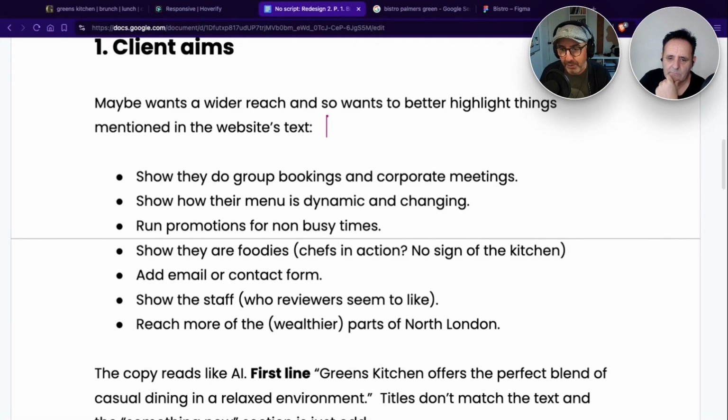But corporate group bookings, that kind of thing, they don't promote enough. They don't necessarily mention that the menu is changing. Again, it's alluded to, but it's not really beefed up enough. They don't run promotions, and you think that might be a good thing based upon the way that things are done where you are. And maybe not showing their credentials as, air quotes, foodies, the idea that you're really into your food and you obsess about it and all that kind of stuff.